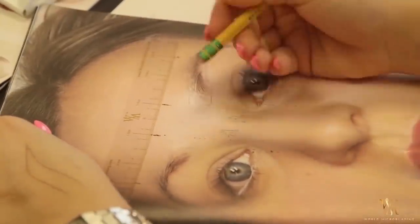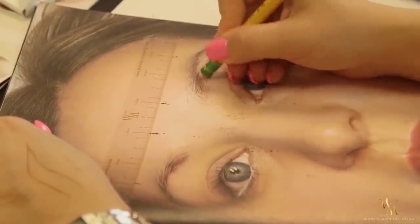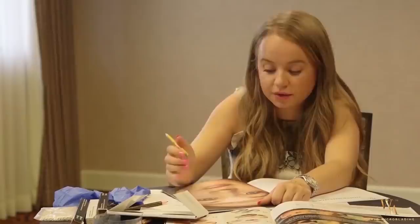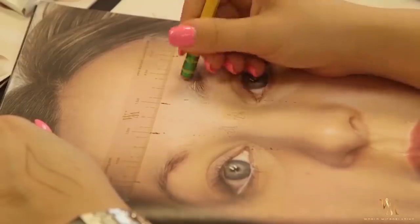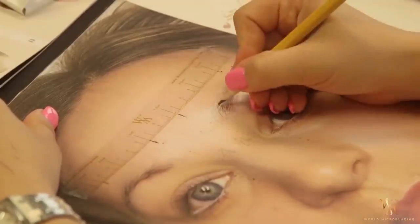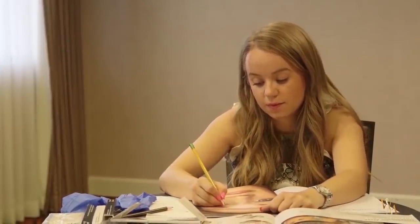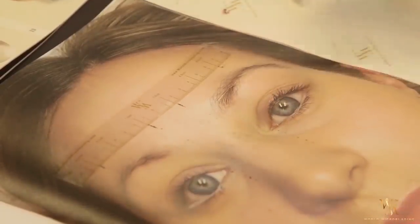Right? So if I go ahead and clean up the main line, you're going to see that you end up having a shaped eyebrow. So see, it's not actually that thick. Okay, so if you clean it up right and remove the hair, you're going to see that it looks pretty natural.